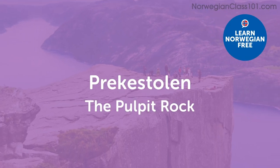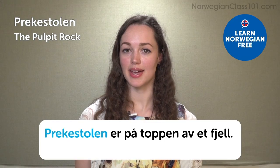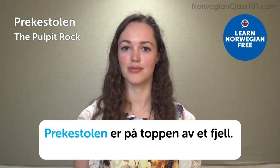Prekestolen. The Pulpit Rock. Prekestolen på toppen av et fjell.